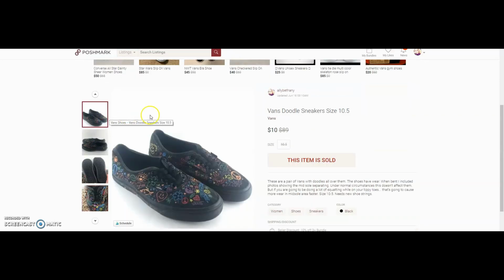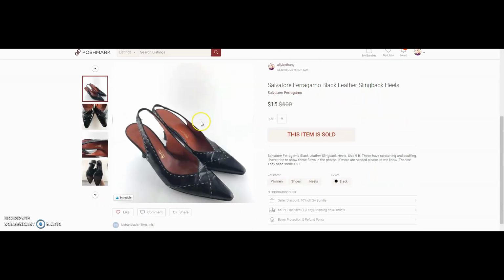So she purchased these Vans, which I got from the bins. She purchased the Salvatore Ferragamo. They did have scuffing, a good bit of scuffing, and I paid $6.50 for these at the regular retail store, which was stupid on my part. But you know what? I was like, ooh, Salvatore Ferragamo, and I didn't even look at the scuffing. I was like, oh well, I'm getting them anyway. It didn't seem that bad whenever I looked at them, but when I got home and had a closer look, I was like, oh wow, there's gashes.